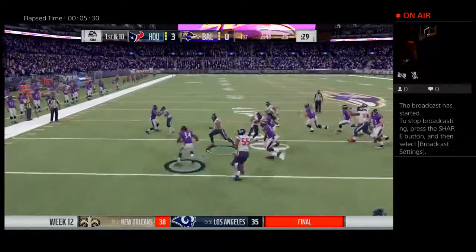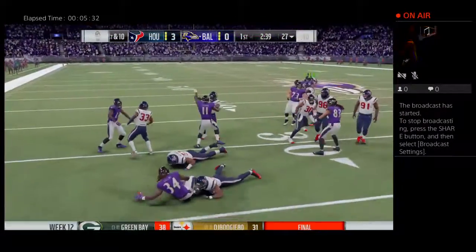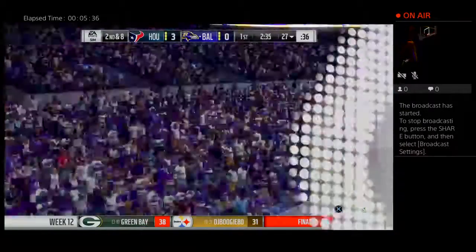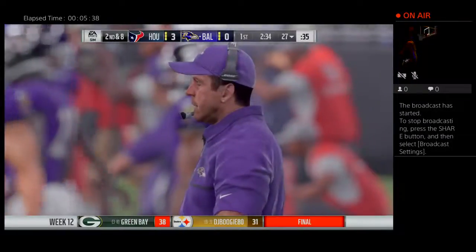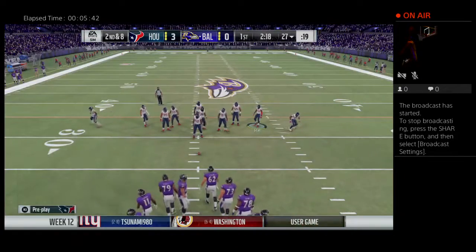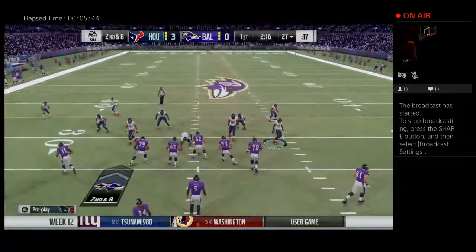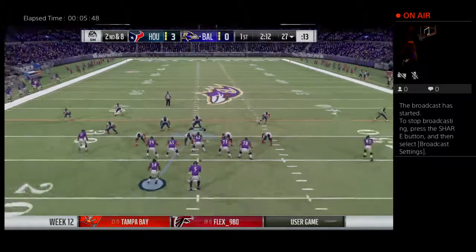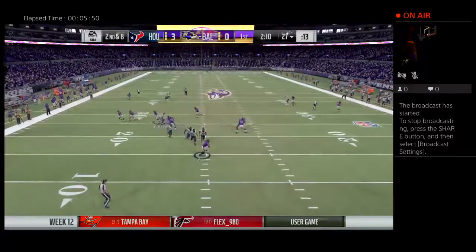First carry now for Alex Collins. Some fancy footwork, but not much room to operate. Just up past the 25 and no further. 2 yards on the pickup there. It'll be 2nd and 8. Second down, Flacco now.